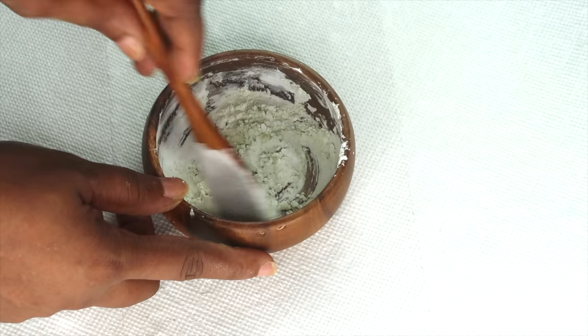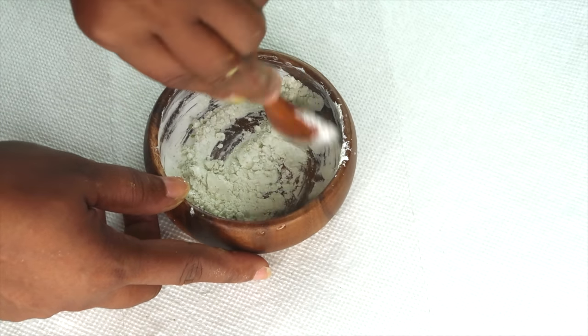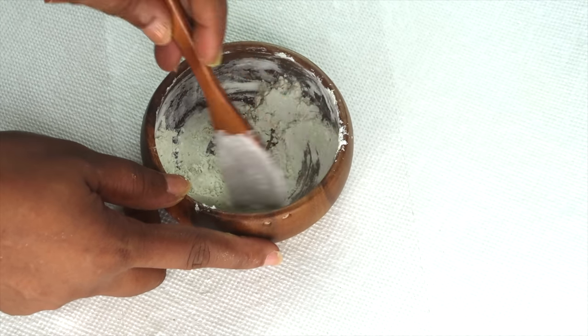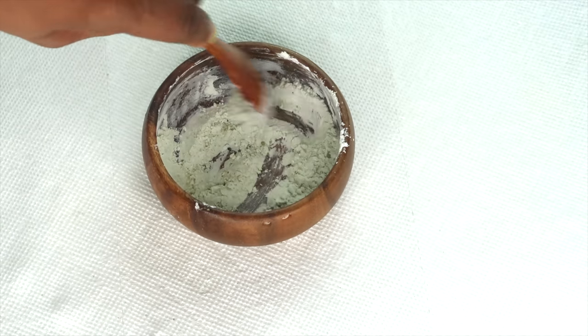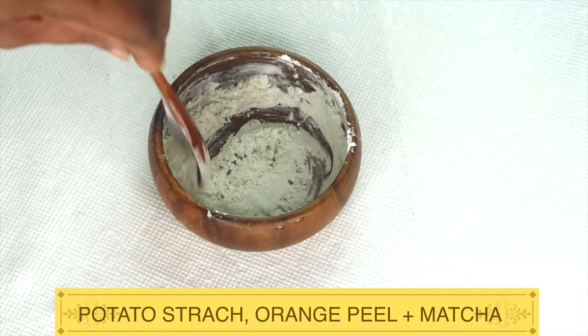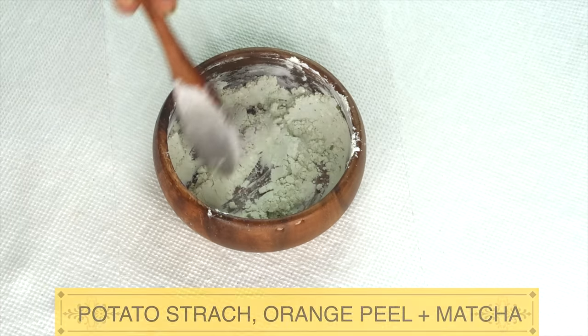Personally, most people have wrinkles around the eyes, and when you use an eye cream, an eye lotion, or an eye remedy, you also need to eliminate the wrinkles. So that's the reason for the matcha powder. So now we are mixing dried orange peel, potato starch, and some matcha powder or some green tea.